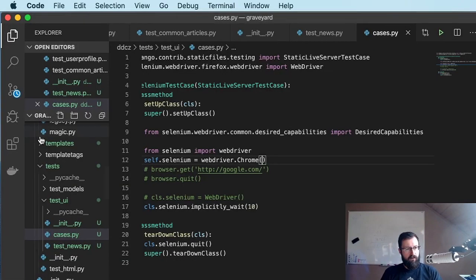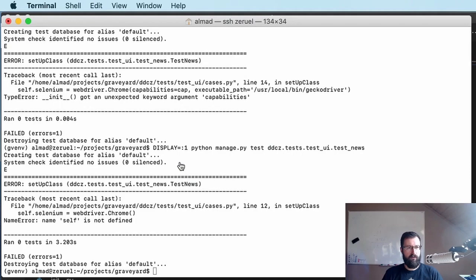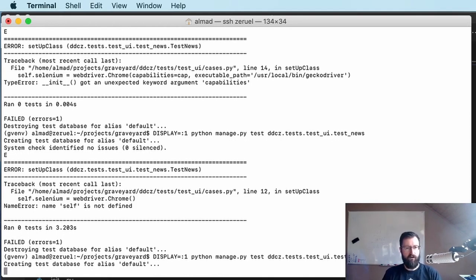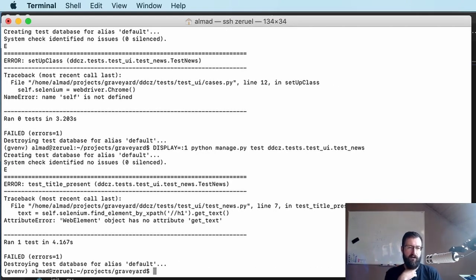Self is not defined. Yes, because we're not in an instance, we're in a class method. So the difference is that self is for every instance of the class, but when you're doing basic metaprogramming, you're operating on a higher level object, and in that case, what comes in is a class. Seems like you're having progress.